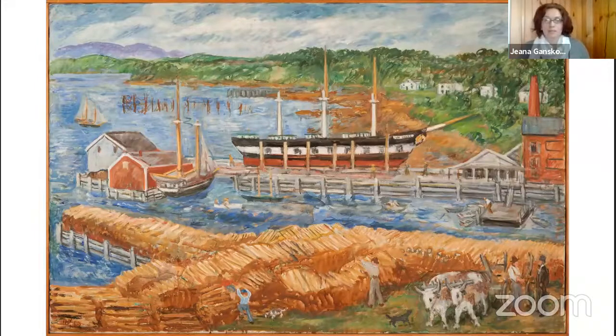When Pierce painted this work, he was painting a vessel he had never seen. He was creating what was once not far from his home in Searsport. What inspired him?